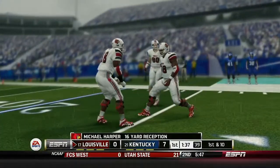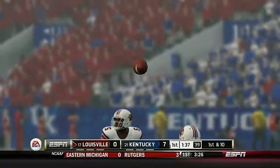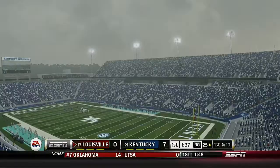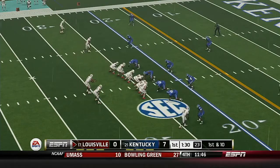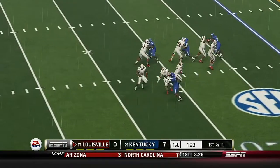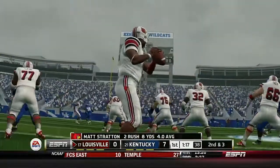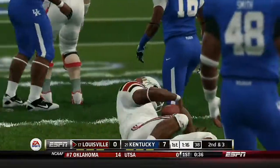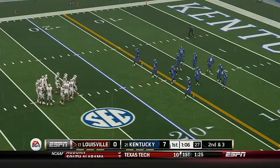Tackle made at the 25. This quarterback definitely has some confidence in his arm, Kirk. It sure looks that way. That was well covered by the defense, and he still got it in there. First and 10. Ball on the 25. He's scrambling. That scramble gets them 7 yards. This is the 8th play of this drive.